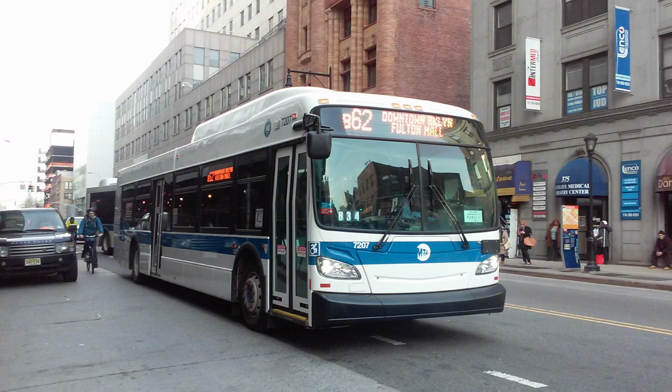Next stop, Driggs Avenue and North 4th Street. This stop is Driggs Avenue and North 4th Street. Next stop, Driggs Avenue and Grand Street. This stop is Driggs Avenue and Grand Street. Next stop, Driggs Avenue and South 2nd Street. This stop is Driggs Avenue and South 2nd Street. Next stop, Driggs Avenue and South 4th Street. This stop is Driggs Avenue and South 4th Street.